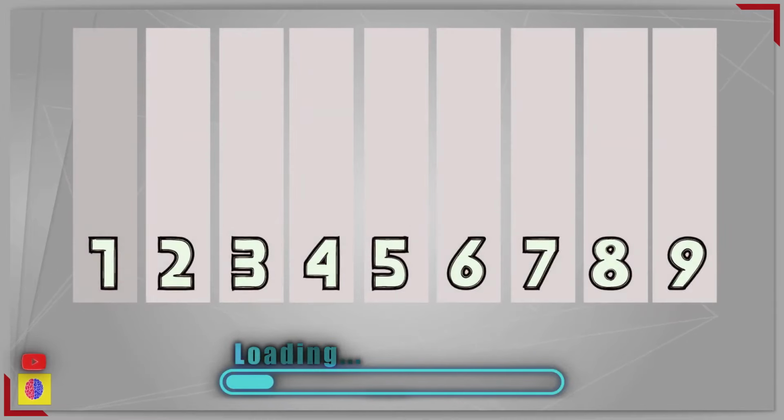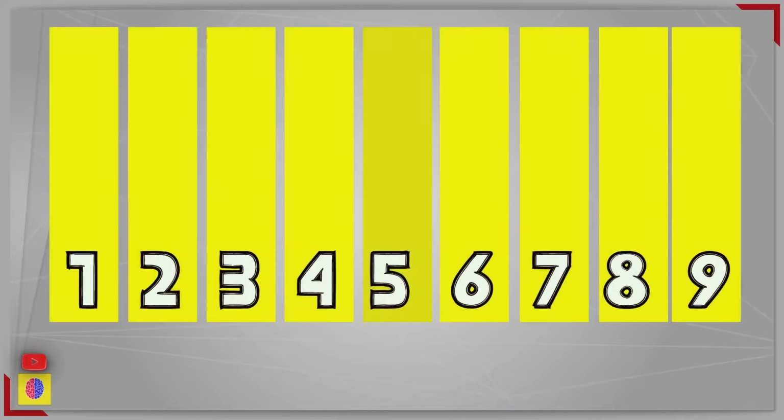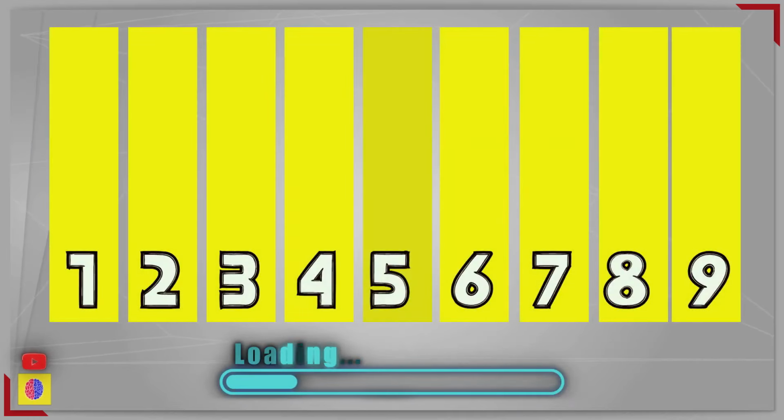Okay, is it 1, 2, 3, 4, 5, 6, 7, 8 or 9? Which one is different? Question 26. Only a few more questions left. Keep testing those eyes, everyone.